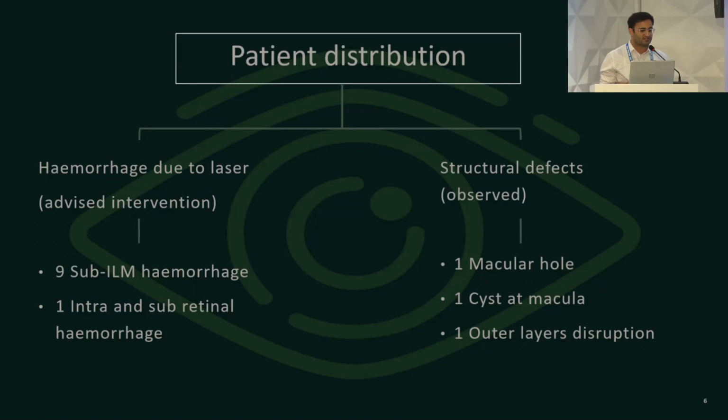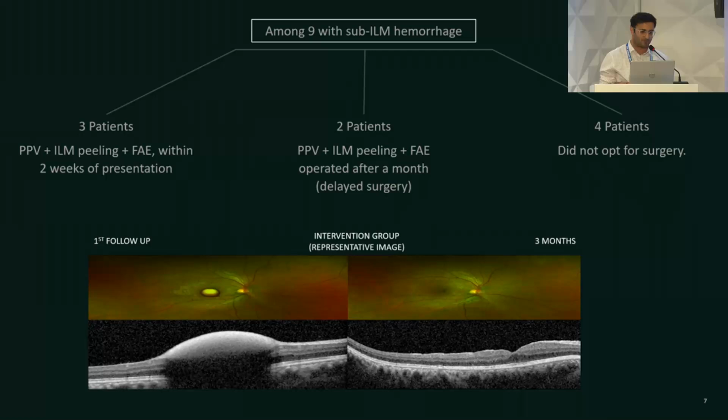Of all the patients, 9 patients had sub-ILM hemorrhages and 1 patient had intra and subretinal hemorrhage. 1 had macular hole, 1 had a cyst at the macula, and 1 had outer layer disruption. Of all the patients who had sub-ILM hemorrhages, 3 patients underwent surgical management within 2 weeks of presentation, 2 patients underwent delayed surgery, and 4 did not opt for surgery.